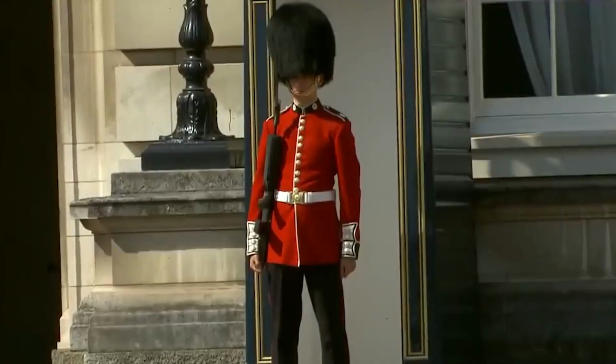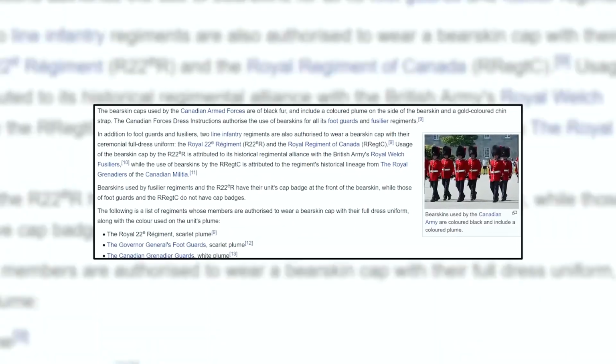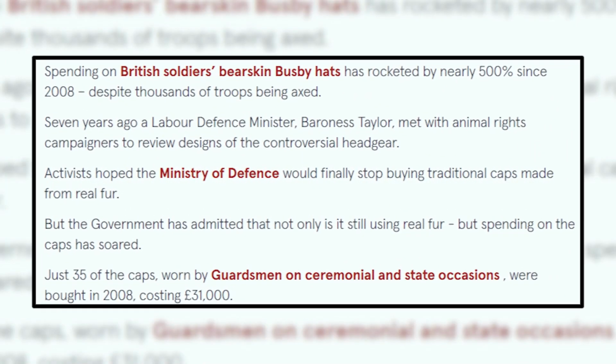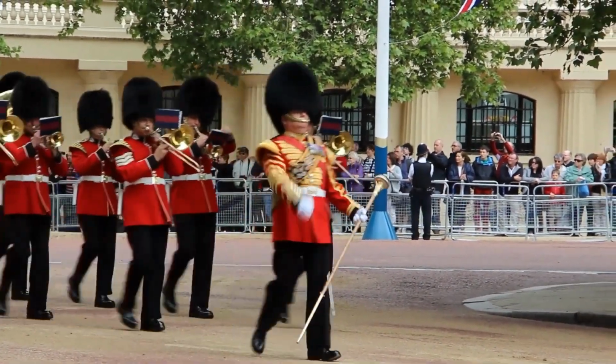Synthetic fur can lose its shape during strong winds, unlike real fur. As the Army began to buy busby hats directly from Canada in 2008, the price shot up by 500%. In 2008, 35 caps cost £31,000, but in 2015, 122 caps cost £150,000, or $196,000. In the past 7 years, the UK spent £1 million, or $1.32 million, on hats.